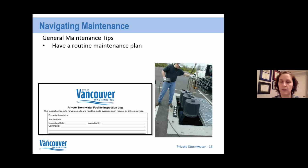So having a routine maintenance plan not only allows you to budget and have an idea for what you're going to spend on these facilities, but it also keeps them from being more expensive, accumulating sediment and trash.